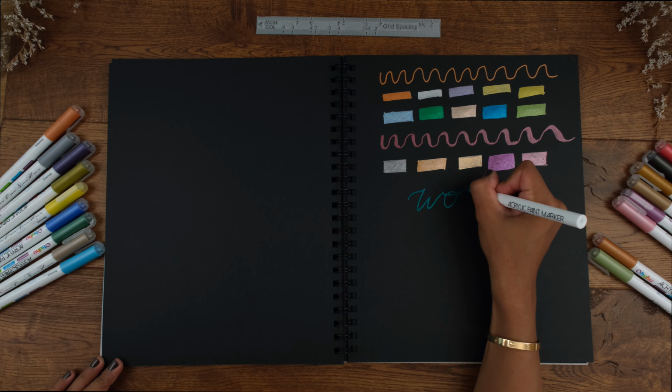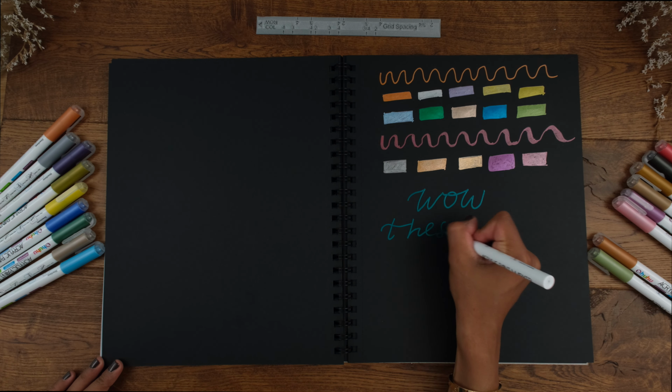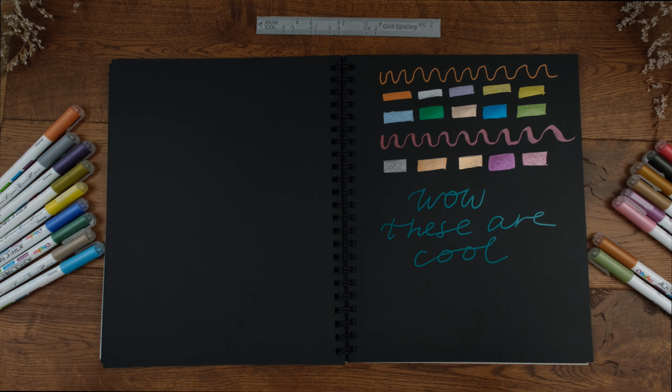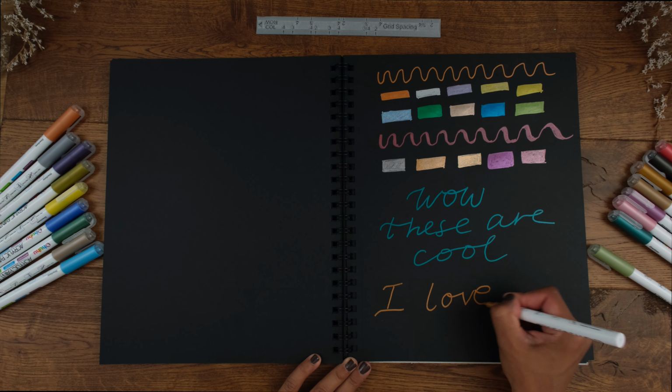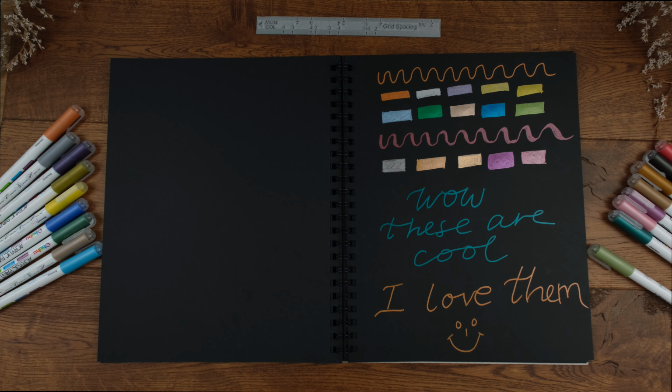I fell in love with some of the shades, like the green that I used to write with and the bronzy copper. As a company, Ohuhu believe that creativity equals happiness. Well, I can safely say that using these supplies has definitely brought me some joy today.